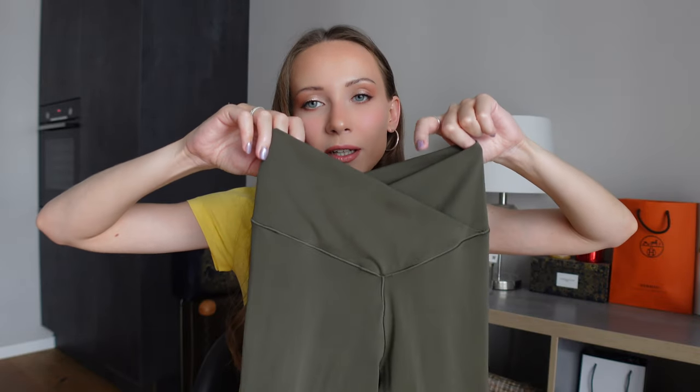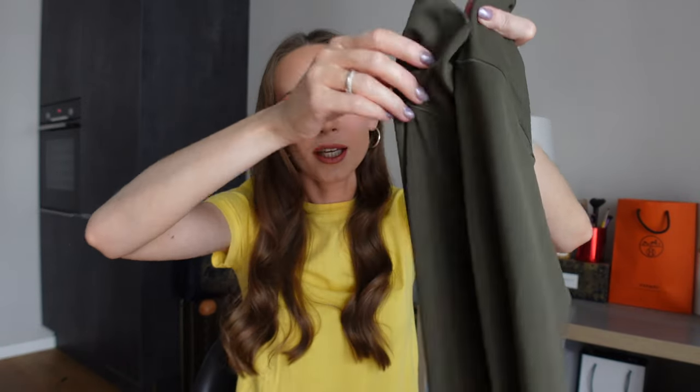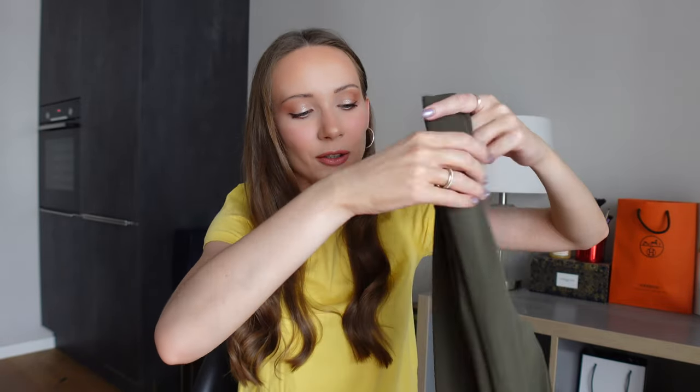And I also really like this top part, this crossover element. I think it is really, really flattering and it makes your silhouette look better. It's the same on the front and on the back.